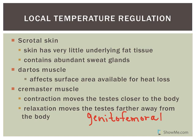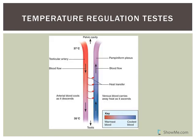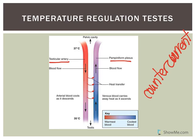Okay. Now the last structure that'll be involved in local temperature regulation is the pampiniform plexus, which is a network of veins. It's like multiple spermatic veins that come from the back of the testis and parts of the epididymis. Because of the arrangement of the plexus relative to the testicular artery, it's arranged in a countercurrent fashion, such that the warm blood from the testicular artery is carried away into the blood of the pampiniform plexus, which allows the testes to stay a little bit cooler, because you don't want the testes at the same temperature as your internal body temperature.